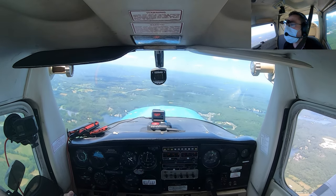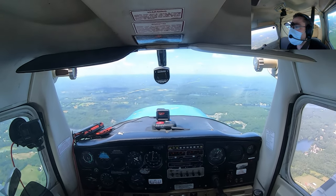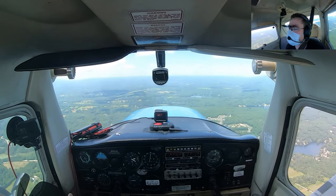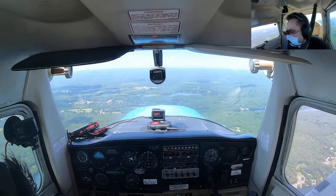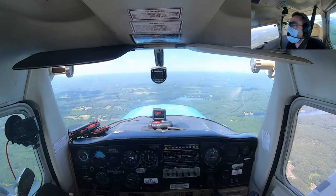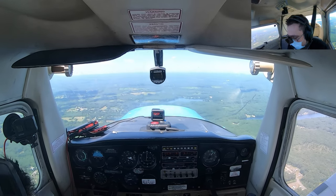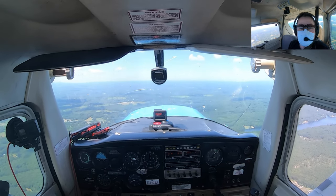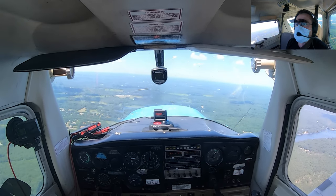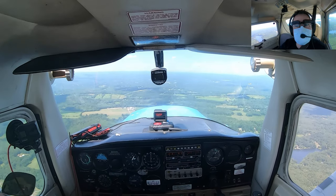Number 249, Southbridge 12 o'clock, 5 miles. Radar service terminated, squawk VFR, have a nice day. Roger, thank you. I got the weather from Worcester there. Southbridge traffic, Cessna 249, 5 miles out. We're setting up for the 45 from runway 20, Southbridge. Looking for traffic.